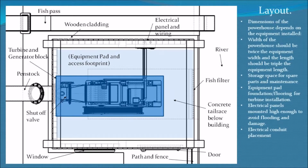This aerial view represents the conventional layout we wish to employ for our micro hydro setup. The actual design of the powerhouse is composed of 3 different parts. These are the powerhouse building itself, the equipment pad, and a concrete pad. With these in mind, the building can be split into further sections.